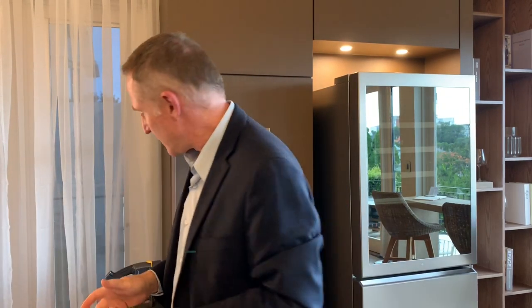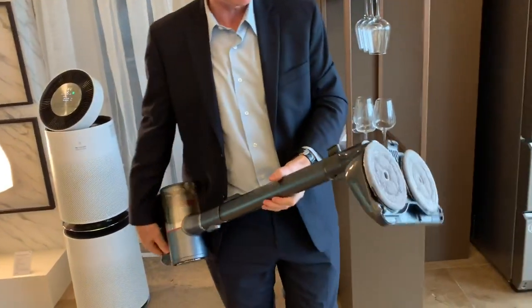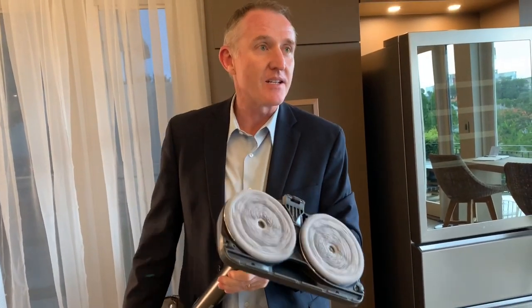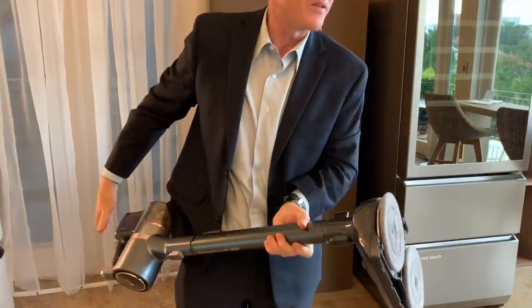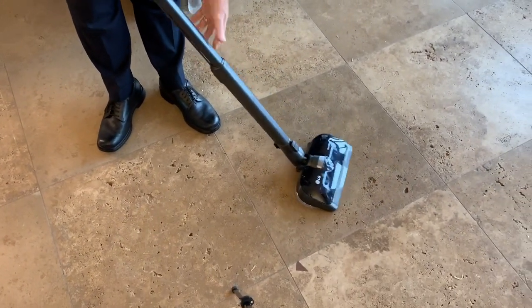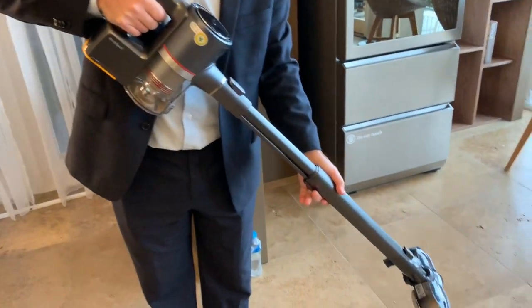So as we walk around today, you're going to see all sorts of things. So, for example, here's one of our latest products. This is available here in Australia, and this is what we call a spin mop. And if I turn that, you can see the little spinning things on it. And this is actually a stick vac that vacuums and mops your floor at the same time. So we can see here, let's extend that out, you can essentially do two things at once. So that's the sort of innovation.